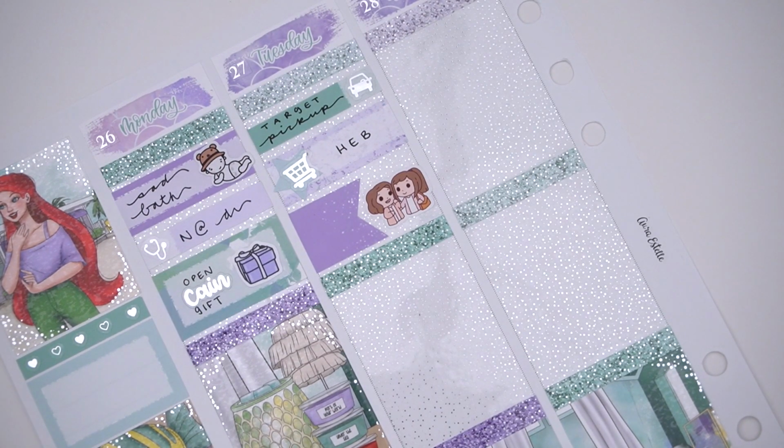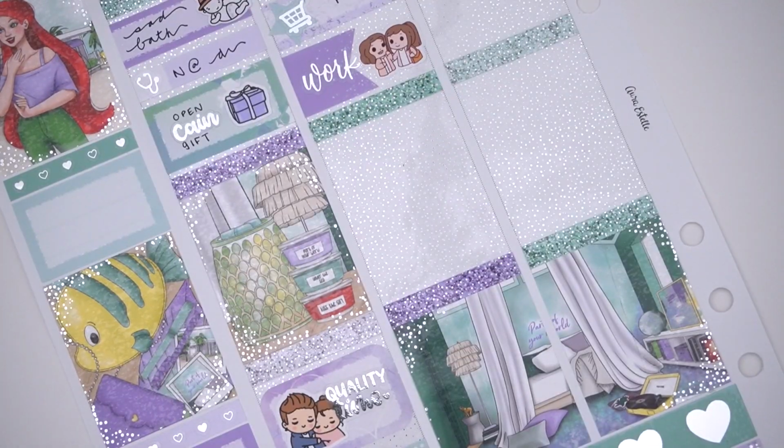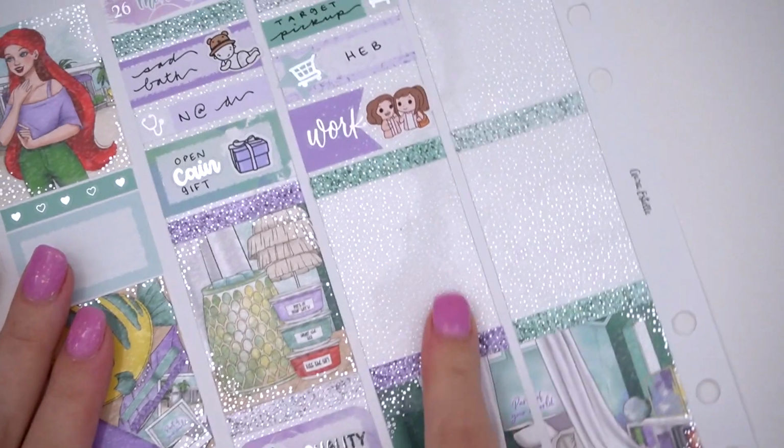So this was our second HEB date that we went on, and I think it was our last, because I was just like, I don't care about going to the grocery store. Let me just order my stuff on Amazon Fresh.